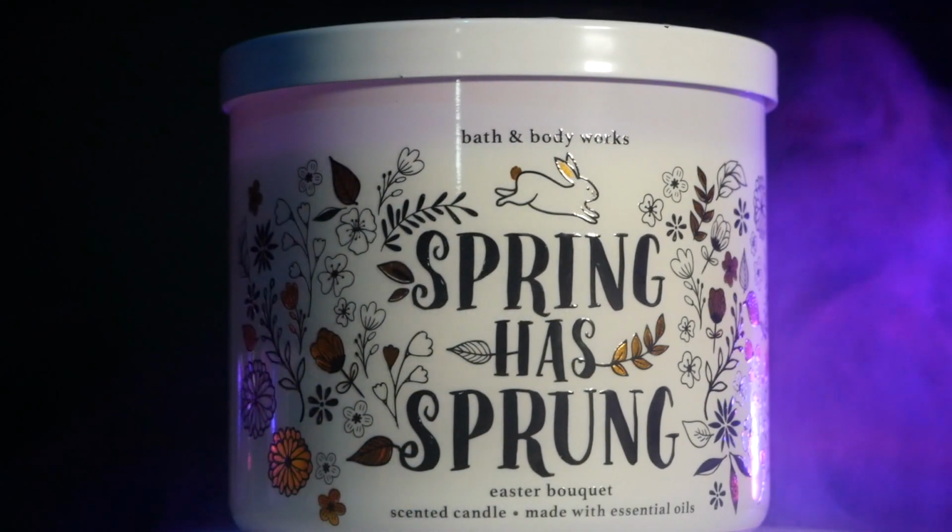Let's check out the fragrance notes on the bottom of this candle. Easter Bouquet of Lilies, Pink Tulips. I didn't call that. I think I saw that on this jar when I was purchasing it. Blooming Roses. Absolutely. That's something I feel like I should have addressed. But then again, it's not necessarily, to me, the rose petals, it's the rose stems. That's where we get the strong chlorophyll green floral.